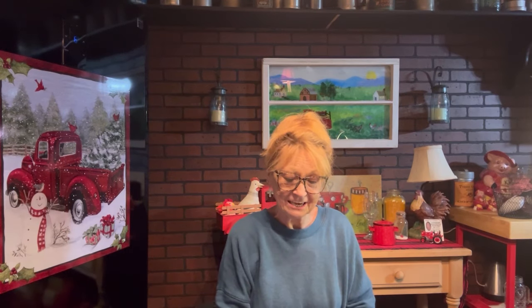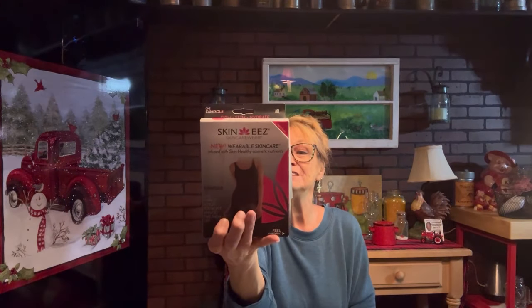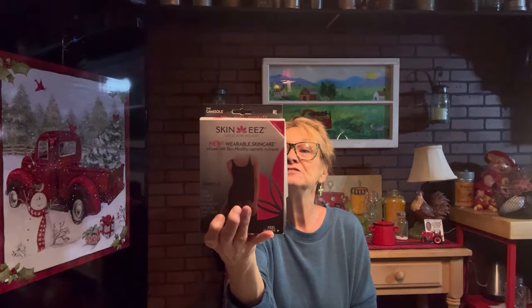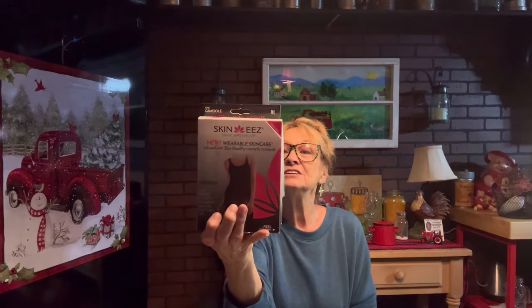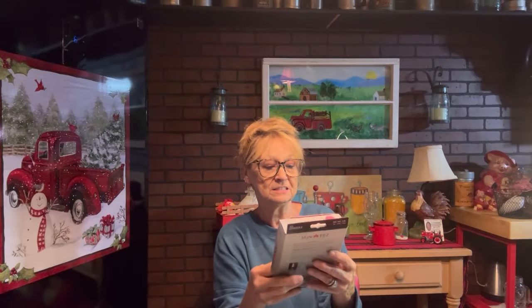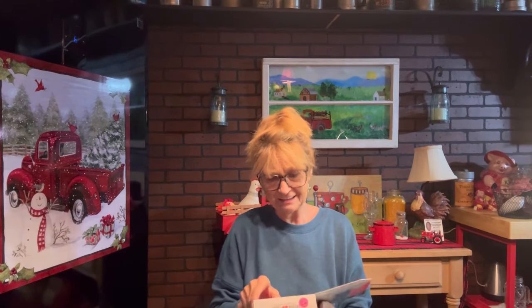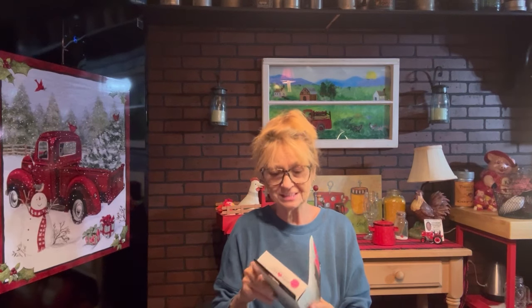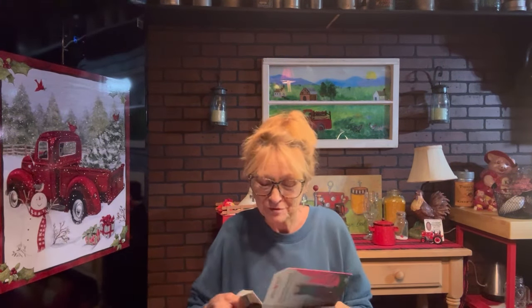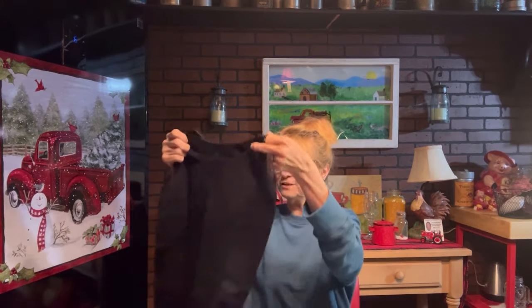Skin Ease skincare wear. It's a camisole. I gave $1. I was looking to see if the size was on it. It's supposed to have a garment spray with it, which I don't see. Oh, it's just to fill the fabric. It says to open here. Oh, it's a medium large. Not sure if I'm going to be able to fit that. Usually I have to get these two or three sizes bigger to be comfortable. But for $1, I think I can wear it.